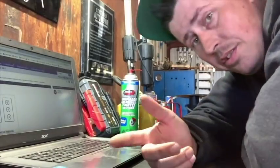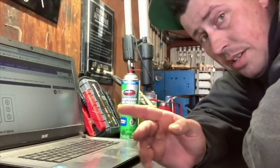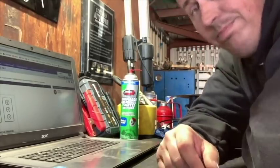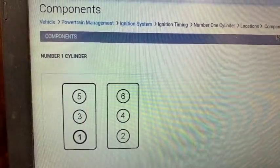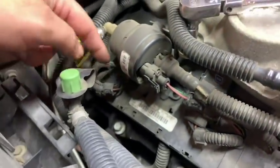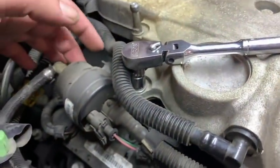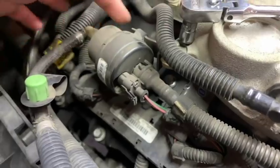Okay, so passenger side is going to be 135. Driver side is going to be 246. So let's go pull that rear plug on the passenger side. All right, so cylinder number 5 is going to be this rear coil right here. It's held down by a 10mm fastener. We're gonna go ahead and take this fastener off, move this out of our way so we can get that coil out and pull that plug.